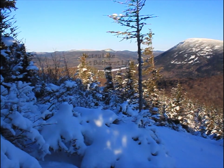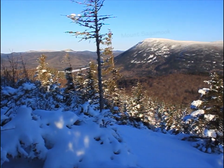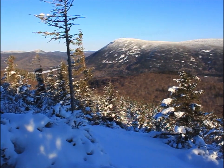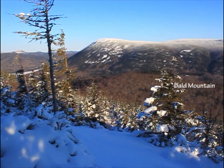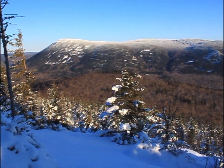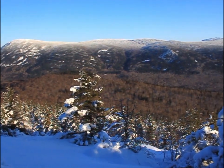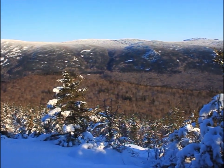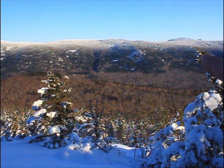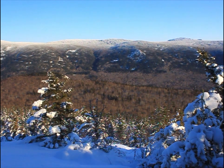Starting with, you can see Bathurst Lake right in the center of the screen there. Scroll across, there's Mount Sagamok across the valley. There's a trail down through the valley that crosses over from here to there that at some point I've got to hike, across the plateau between Mount Sagamok and Mount Carleton. And then you can see Mount Carleton coming into view right there. If you look across, you can see the peak of Mount Carleton and the fire tower right on that peak.